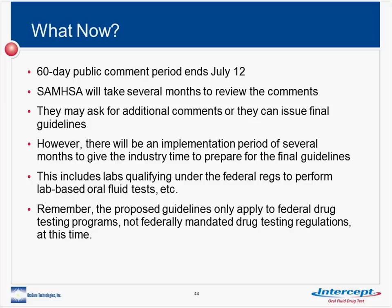There are questions here on the collection process, mirroring the existing collection procedures for urine. This was actually a big issue for SAMHSA and for the Drug Testing Advisory Board. You can tell reading the proposed guidelines, a lot of thought, discussion, and debate went into that topic. I would defer you to the entire document found in the Federal Register so that you can read it for yourself.